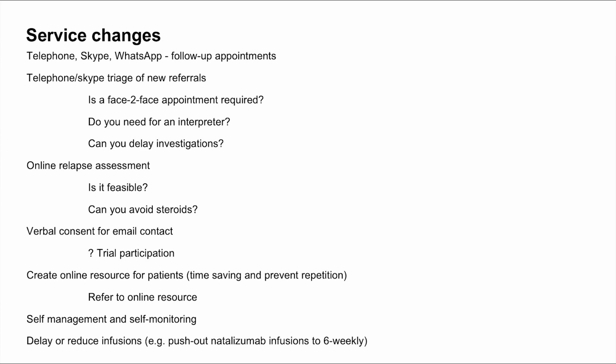So these are some of the service changes. I think you can use the telephone or a Skype consultation to triage new referrals. Clearly, you'll be able to determine from speaking to them on the phone if they have to have a face-to-face appointment. It's quite interesting that some people have done work on what you can do via a FaceTime or WhatsApp consultation in terms of the neurological examination. You can get people to walk, heel, toe, hop on either leg, and squat. You can do eye movements. You can do upper limb coordination. So there's quite a lot you can do on the neurological examination using some of these telemedicine portals.